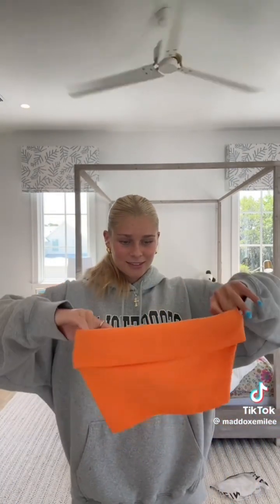I'm literally gonna have so many tube tops. Okay, yeah. This one is cute. It's kind of small though. But it's cute, and it has the lining on the inside. Okay, that's everything I got in this Shein haul, but don't worry, there's more coming.